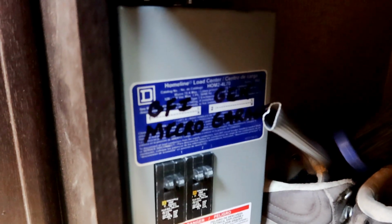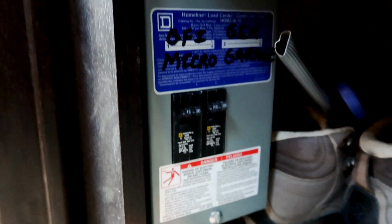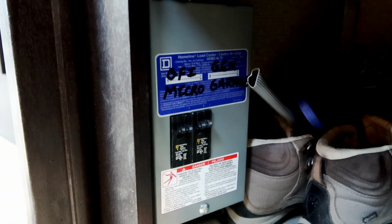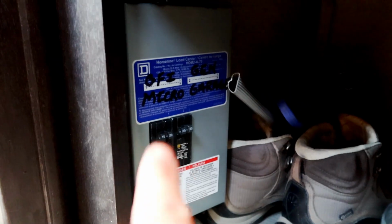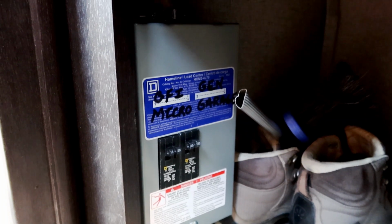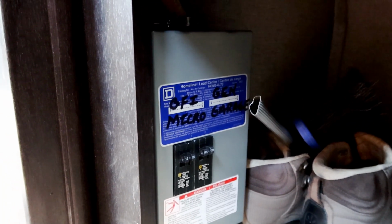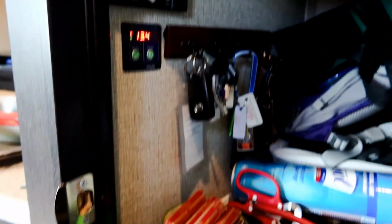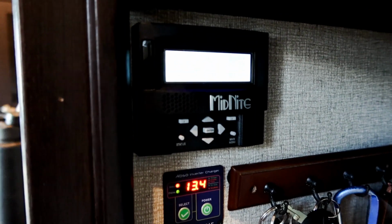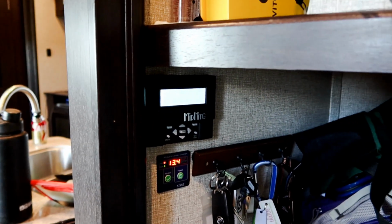So it might be hard to tell, but we're back in our front little closet here towards the bottom, and they went ahead and added a sub panel in with our breakers. So now all of our outlets work in the whole rig, and it's just very simple. Everything is simple. He told me he was making it idiot proof for me because I don't know that much about wiring, and yeah, that's a lot better.